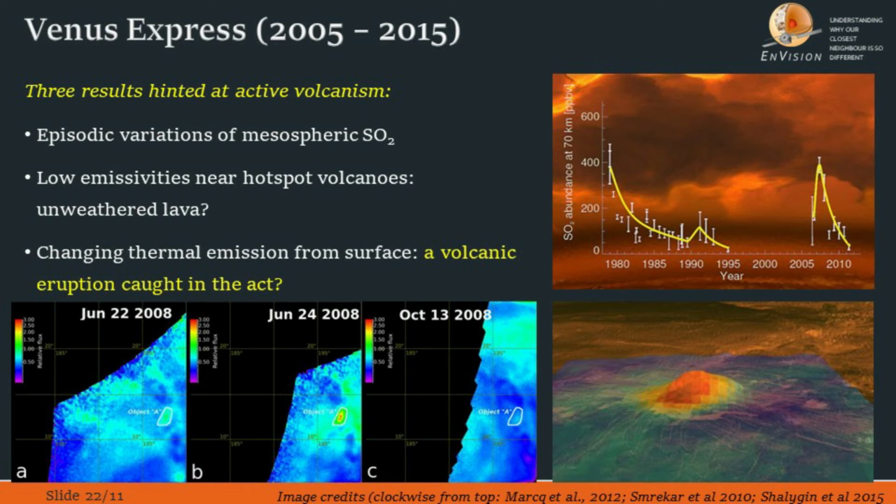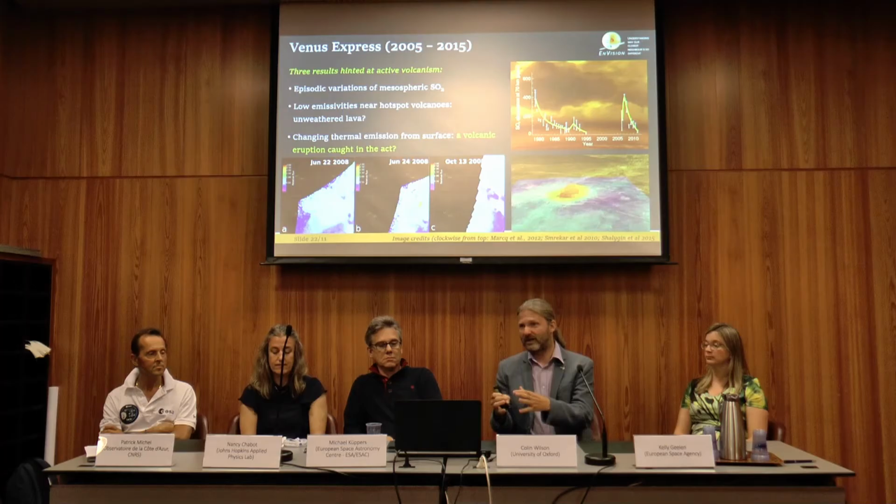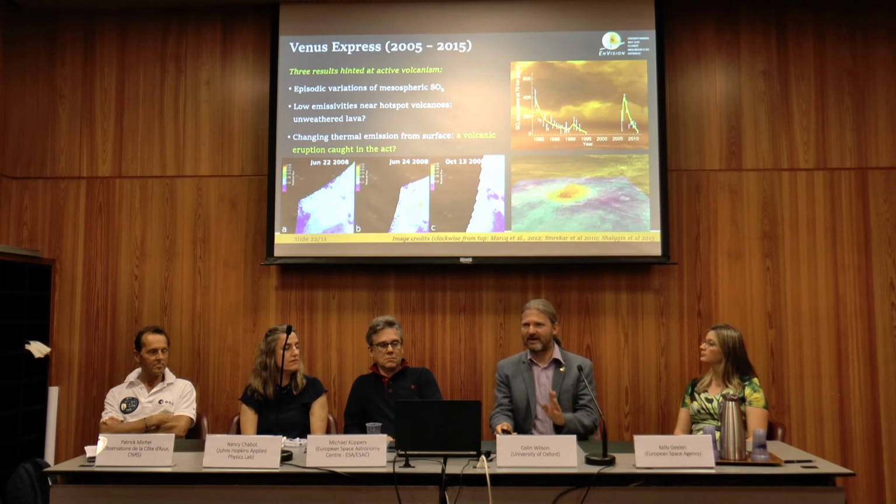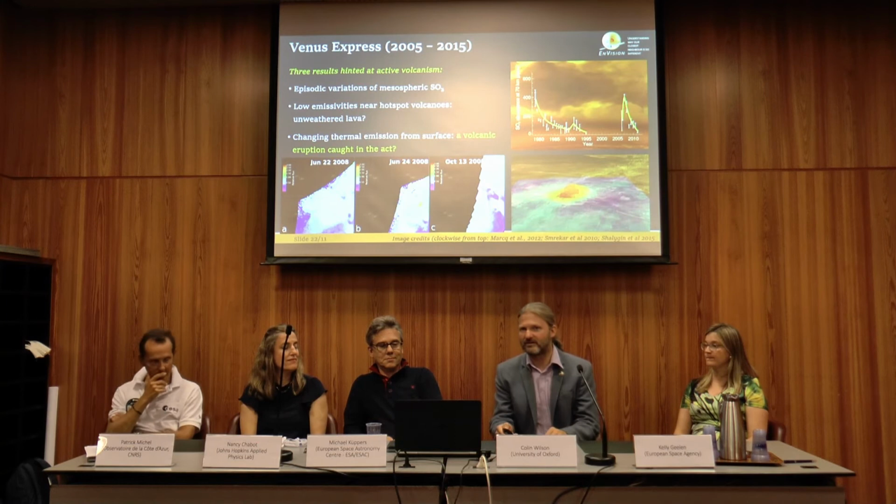There are also some hints of temperature changes around volcanoes on the surface. It's a very difficult measurement to make because you're peering through the clouds and the instruments weren't designed for that, but we'd love to go back with optimized instruments. I should mention for completeness, there is a current mission at Venus, the Akatsuki mission from Japan. It's focused mostly on meteorology, so it doesn't inform this debate about the surface that much.